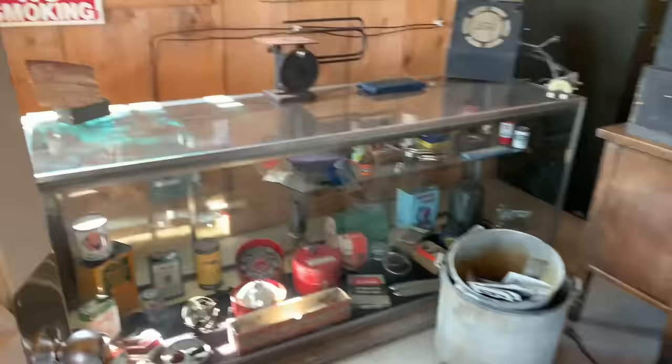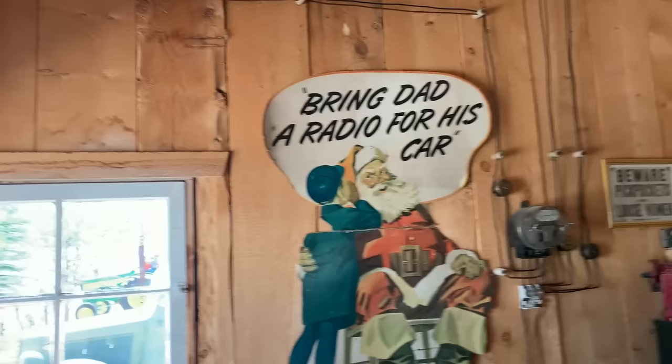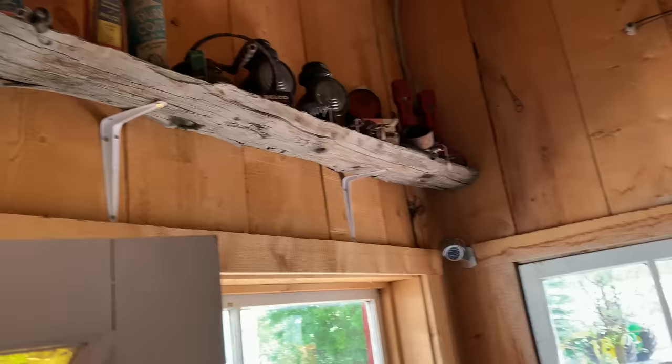This one was an automotive garage, and I like poking around in here because, my goodness, look at the knob and tube wiring and a meter. But check out all of this automotive stuff from back in the day. Some of it I even remember.